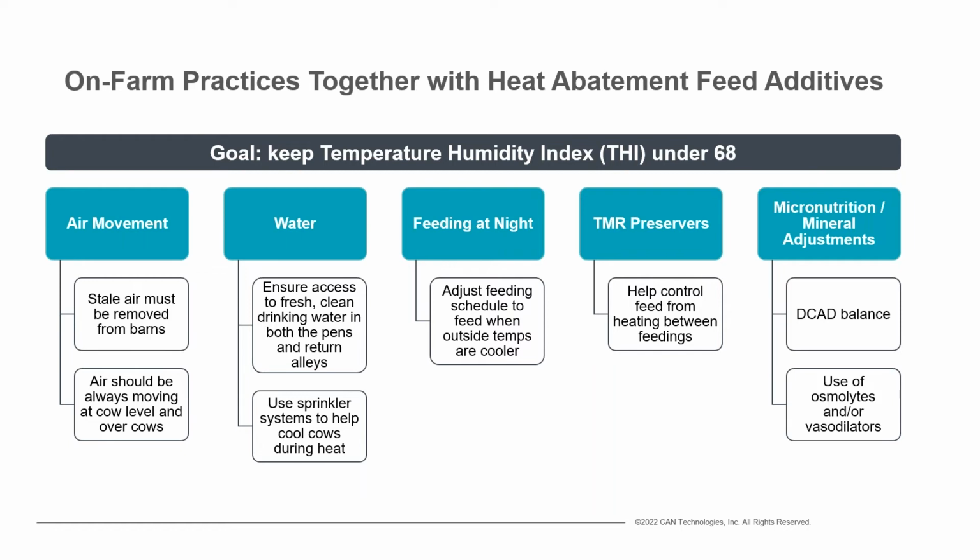TMR preservers are another one to look at. Depending on your forage situation and the fermentation your forages went through, there are some inoculants out there that do help with bunk life. All those things into consideration, but bottom line, if your bunk is heating, you probably want to look at putting a TMR preserver in there to provide some protection for that feed, to keep that feed from going bad.